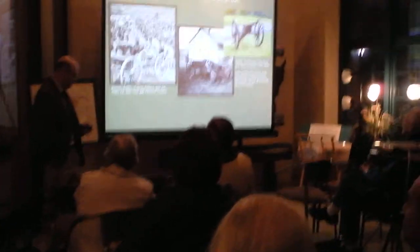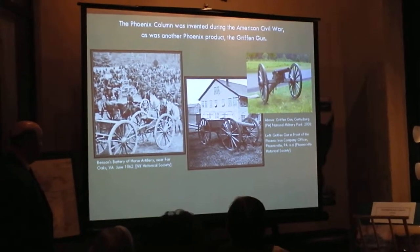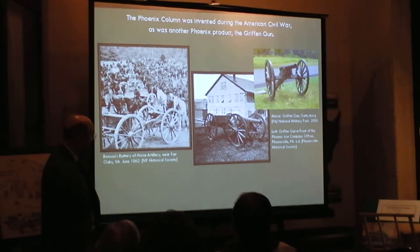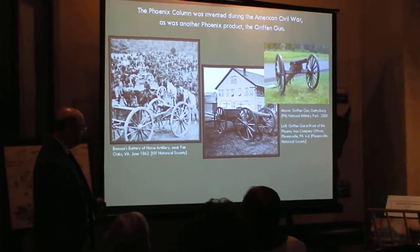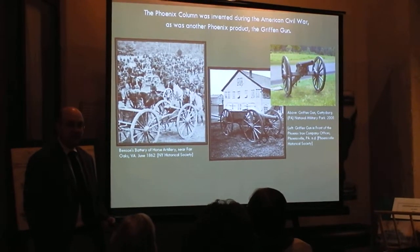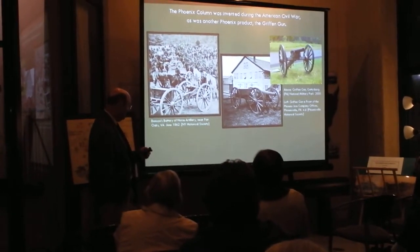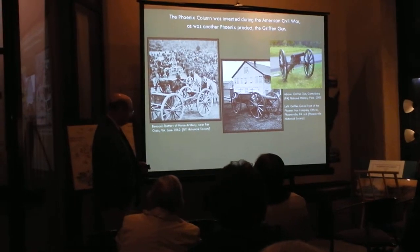Of course, here at Phoenixville, they were earning a reputation for the manufacture of the barrels of the Griffin gun, which is a wrought iron field piece or rifle, which was extremely accurate in its day, and also, unlike most of the other field pieces of its age, was wrought iron and not cast iron. That gave it the advantage of not being as brittle as cast iron is, and so it had less of a tendency to crack or explode. Barrels didn't explode so much. So these were important innovations in artillery technology, and a huge advantage to the Union Army.